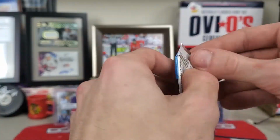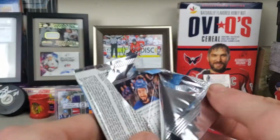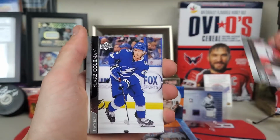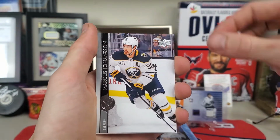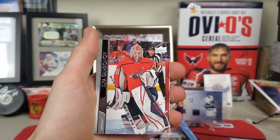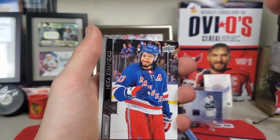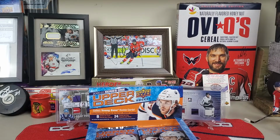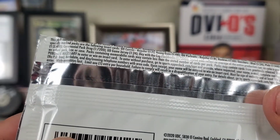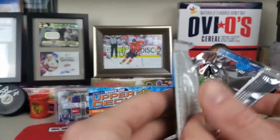Oh, what is that, 4 packs in? Nothing? And they're impossible to open? I don't mean to complain, but I mean, come on. Anisimov, Coleman, Johansson, Andrei Vasilevsky portrait. That's not a Young Guns, but Samsonov, the terrible goalie, Palmieri, JT Miller, Zibanejad. I mean, I am supposed to get Young Guns in here, no? They're 1 in 48? Oh no, 1 in 4. So where are my Young Guns at?